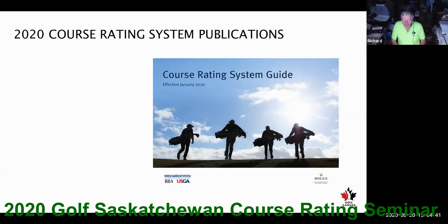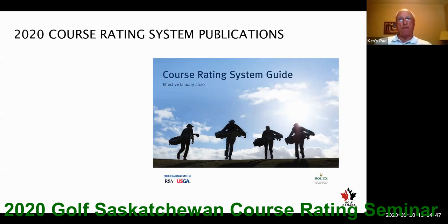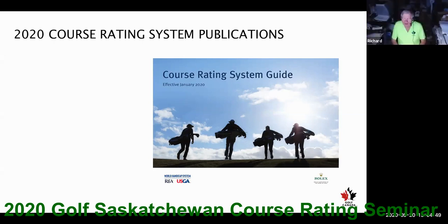The guide, which will be issued to you in a few days, no longer has a range of dates on it. You'll notice it's simply effective January 2020. There's so much that's new with the WHS that the powers that be have decided that it's maybe not wise to put a definite end date on the course rating system guide, but just whenever need be, there would be an update.